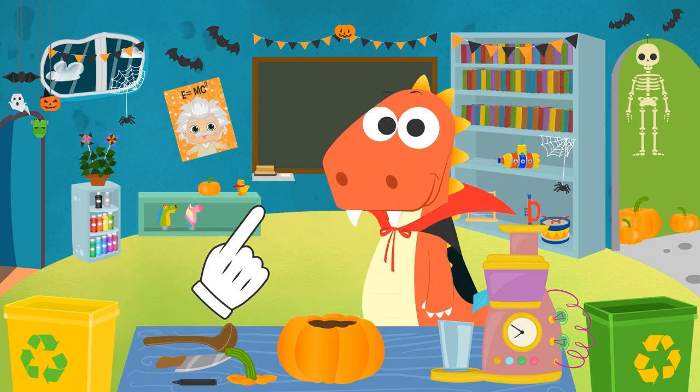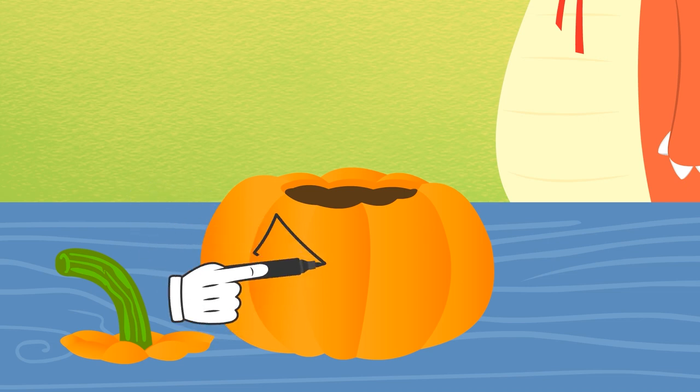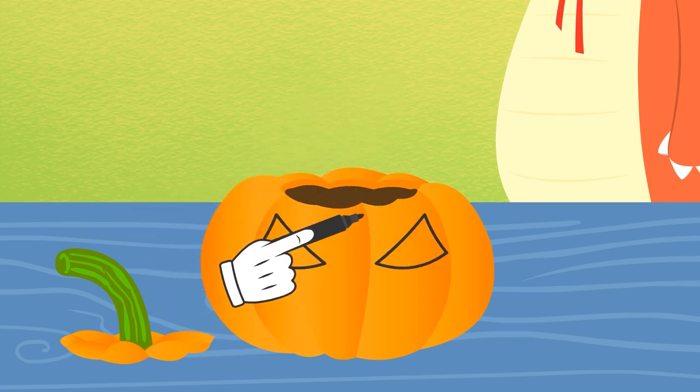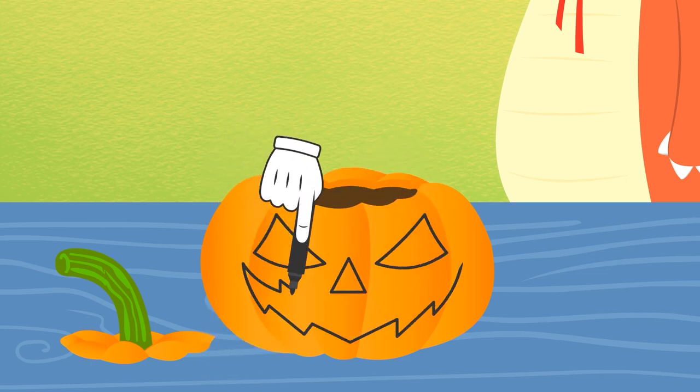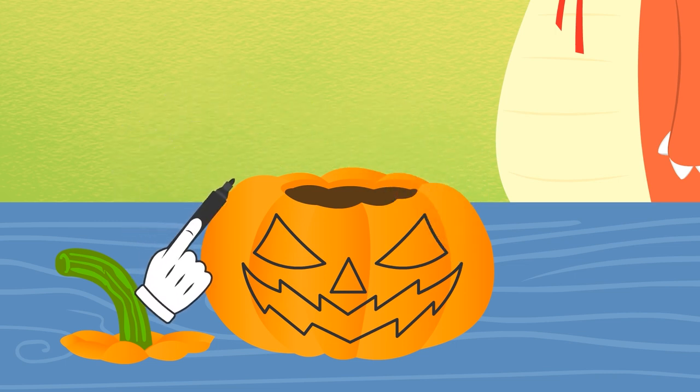Done! Now time to draw the typical Halloween horror face. First, we'll draw the eyes like this. Scary eyes. Now, time for the nose. And last but not least, the mouth with some big sharp teeth. Done, Eddie. Let's cut the pumpkin following the marks.